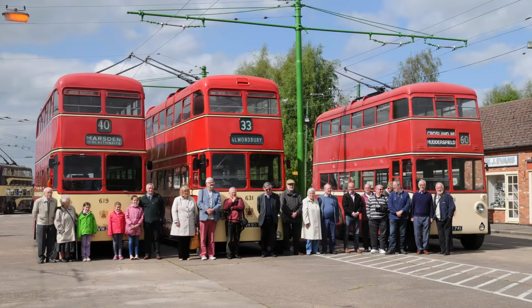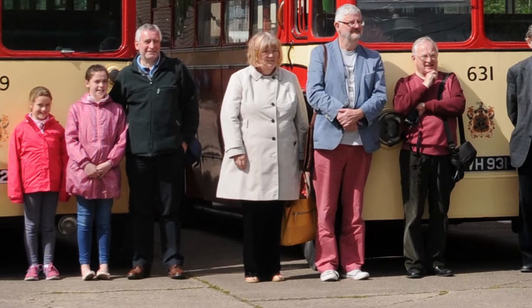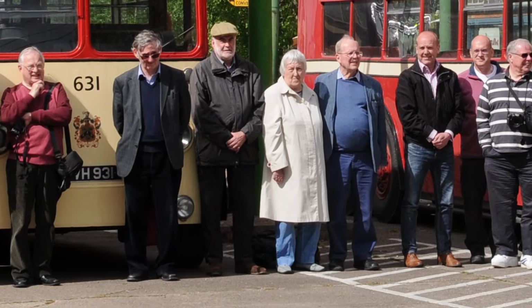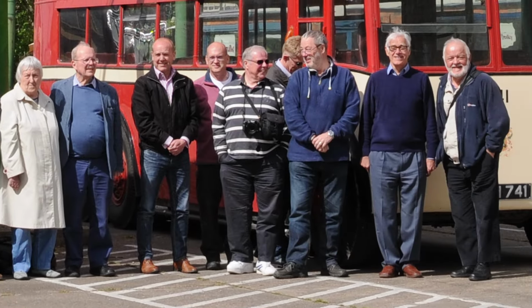On the 14th of May 2016, a large group of Old Almondburians, their friends and families, visited the Trolleybus Museum at Sandtoft, near Doncaster. One of the attractions was that the museum has no fewer than three operational trolleybuses from the former Huddersfield fleet. What's more, one of the trolleybuses was once owned by two of those present, who had bought it while they were still pupils at King James's Grammar School.